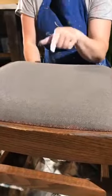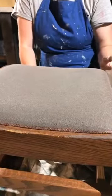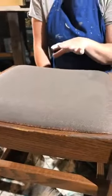We would need to let this dry. Okay? So I'm going to continue to work around the frame. But this is now wet, and we need to let it soak up. Okay? We're being quiet.